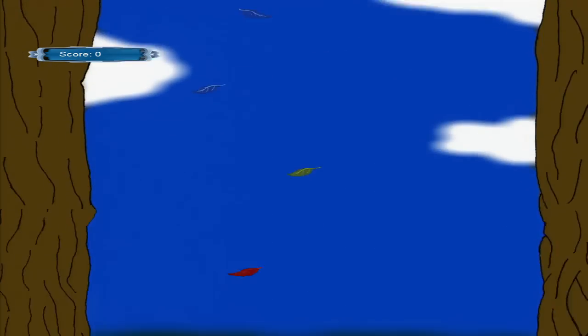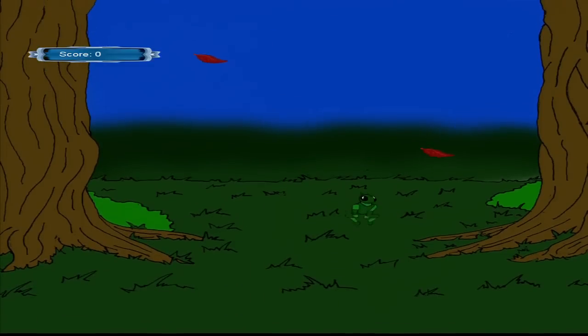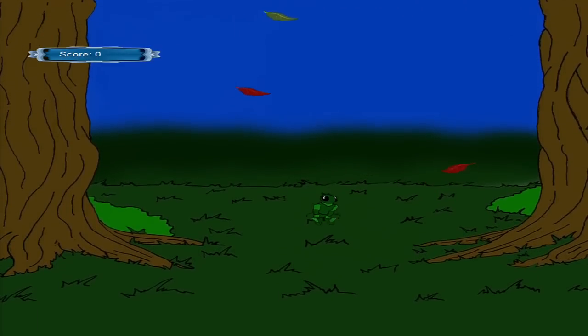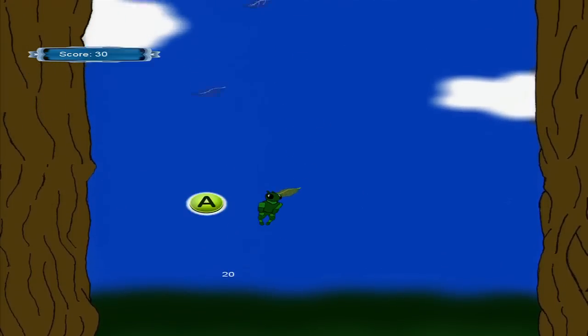Can I skip this part? No, I cannot. I cannot skip this part. So I guess I have to get to the top, and Hopper can move really fast left and right, but is really slow when he jumps. And considering he's called Hopper, he does not hop high at all. It's kind of sad.